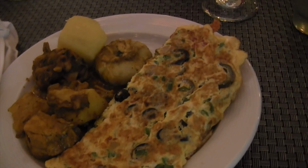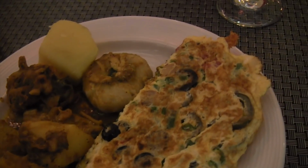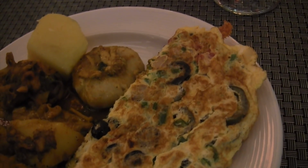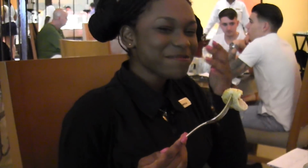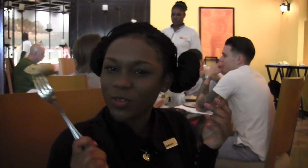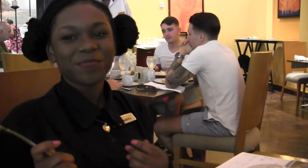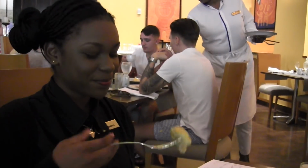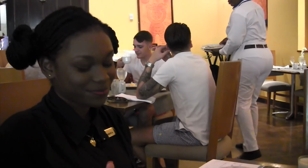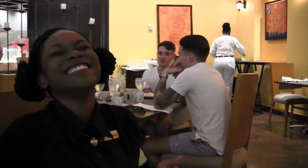This is my breakfast. I'm having an egg omelet, some curry chicken, dumplings, and yam, right? Okay. And this is Amoya. Amoya. The dumpling. So she's my little tour guide, and she's going to show me a sister hotel at Secrets. And we're having breakfast. Isn't she cute? She's so pretty.